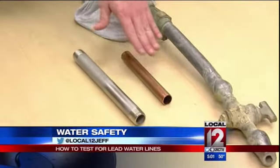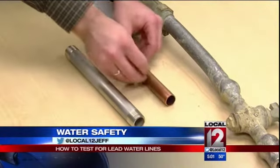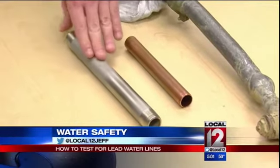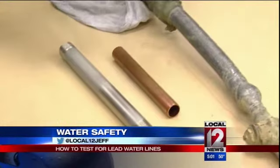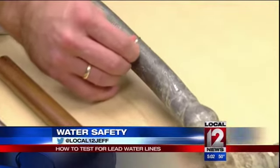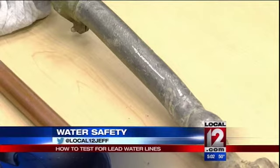Well, copper pipes, they'll be, of course, the copper color. If it's painted, you could really easily just take a coin and scrape the paint off and you can see the color of the copper. If it's a galvanized steel pipe, you try to scratch it, you're not going to be able to make a mark in that. However, if it's a lead pipe, if you take an object like a coin or maybe a key or something and you scratch it, it comes up very shiny, it scratches very easily. So that's how you can tell if you have a lead line coming into your house.